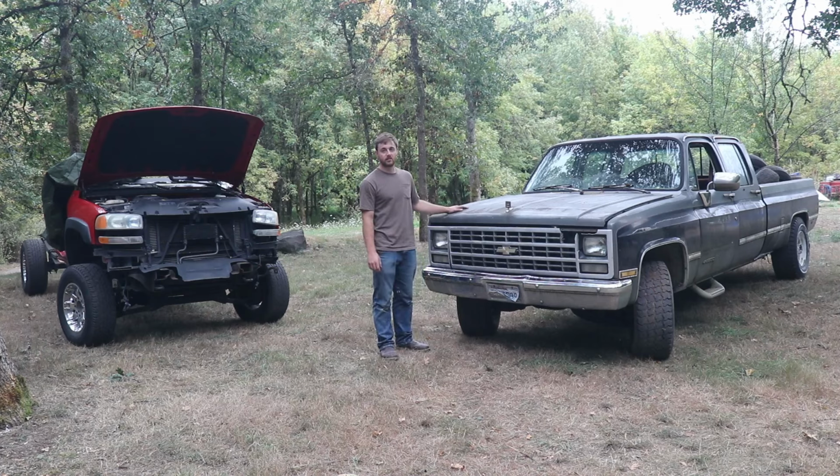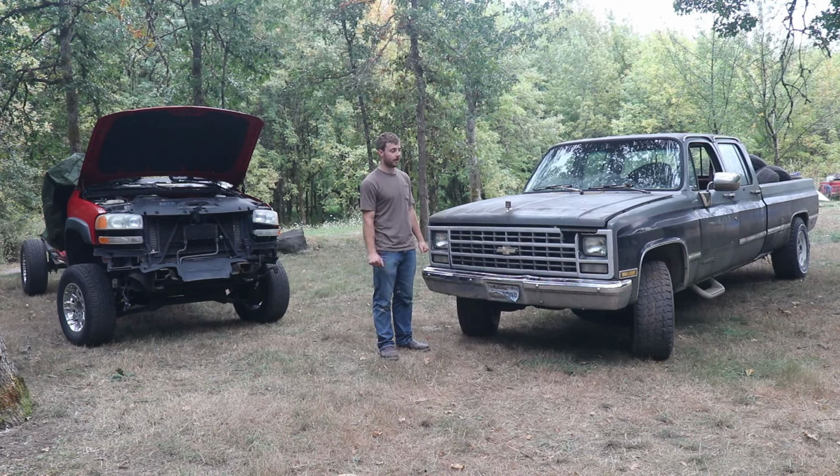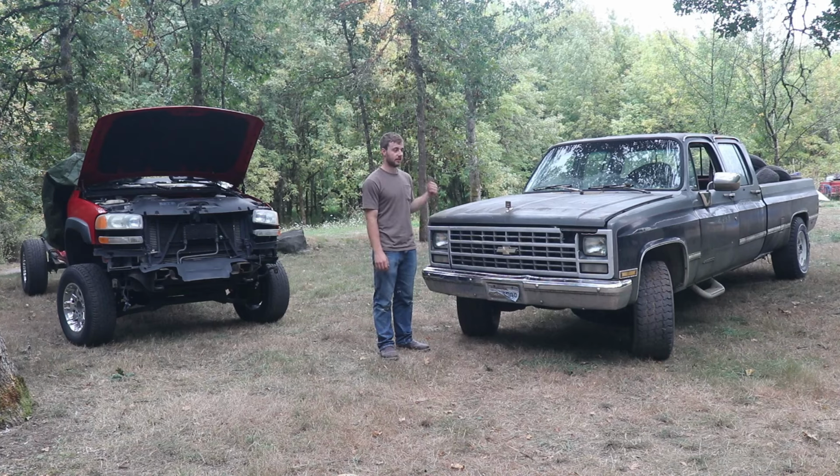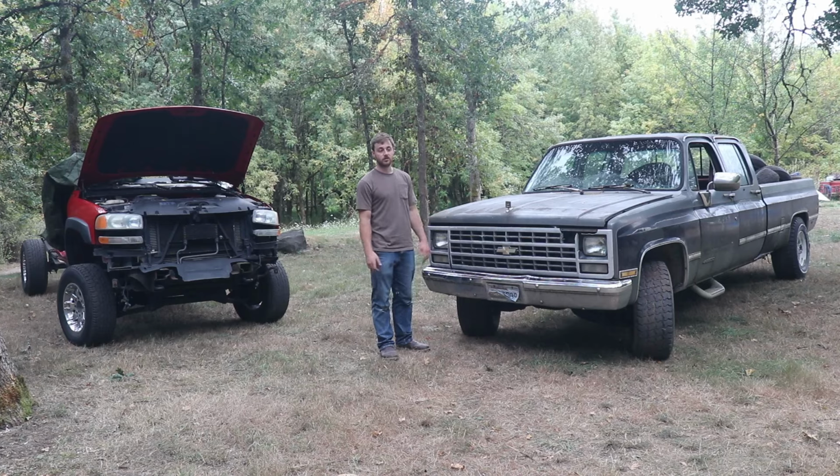I'm going to try to put a 70s dash and kind of 70s interior in it, because I want it to all look like a 70s crew cab. I couldn't find one for the right price, so I got this truck that has no rust, which is pretty rare for around here. And I'm going to make it a 2-tone truck.